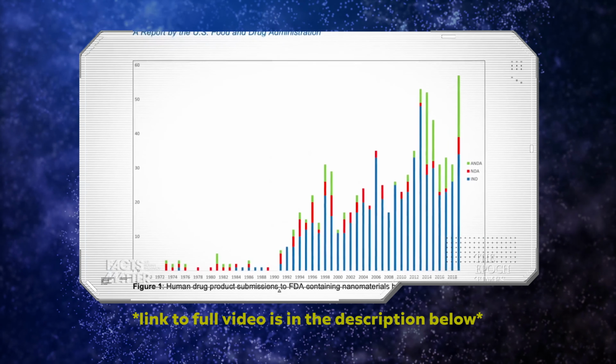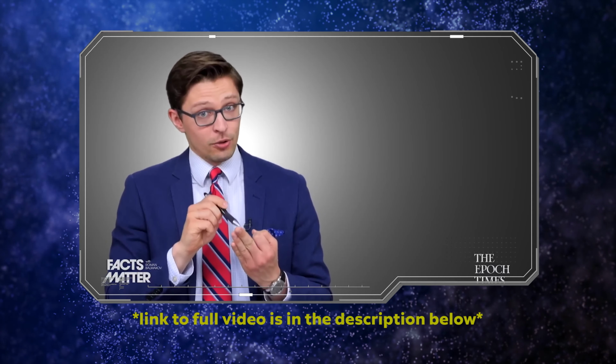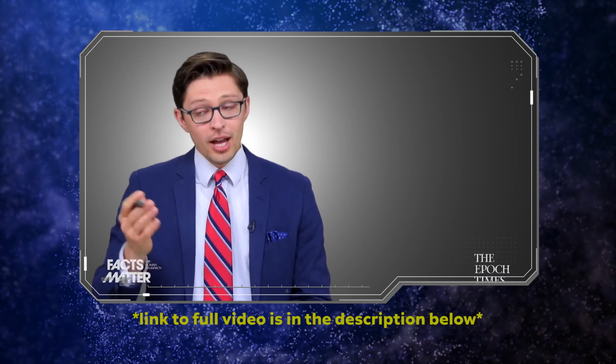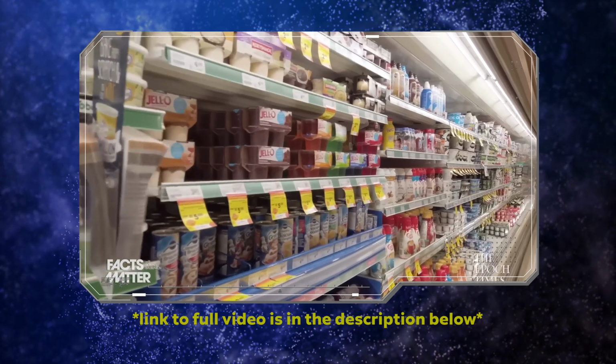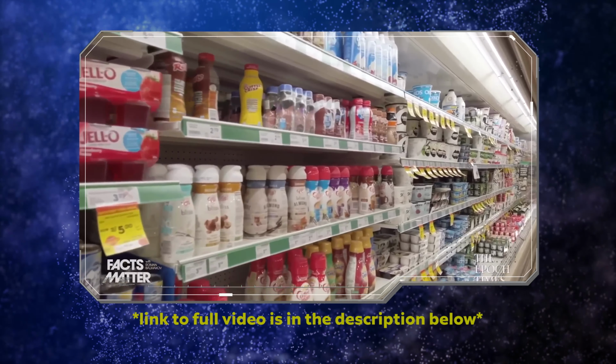Now, of course, not all of that is food. It also includes things like cosmetics, medicines, as well as vaccines, which we'll get to in a moment. However, in regards to food, while the exact number is not exactly known, experts in this field estimate that somewhere between 1,900 and 2,500 food products are currently on the market using this nanotechnology.